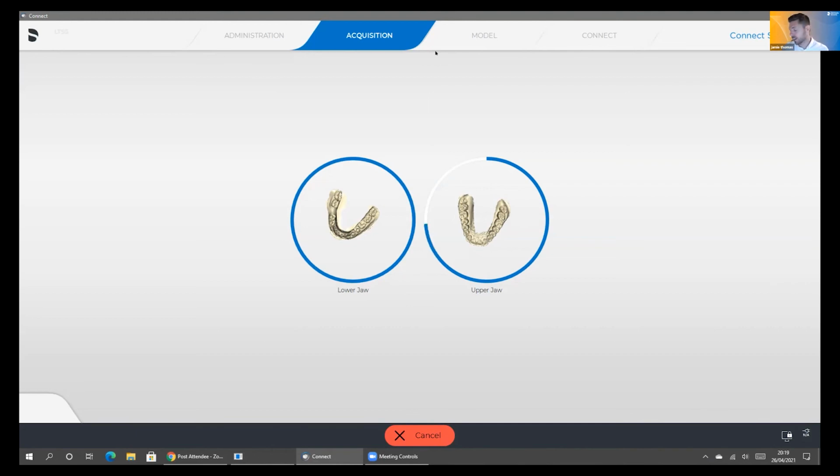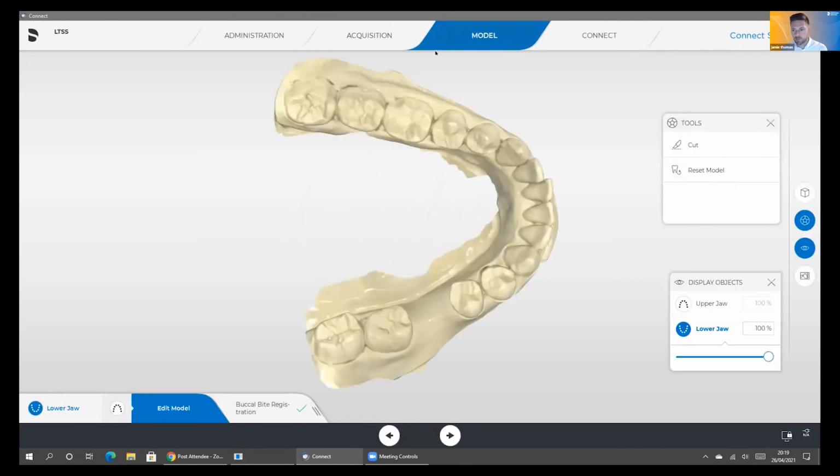Think of it like a Hoover, for example. The longer you hold it in one position, it's just going to keep capturing more and more and more data. Okay, and you don't need to keep holding it in the one position. So once it's captured the information, it's captured it. You don't need to stay in that position. Okay, so that's really important to understand when you're going through your scanning protocol.